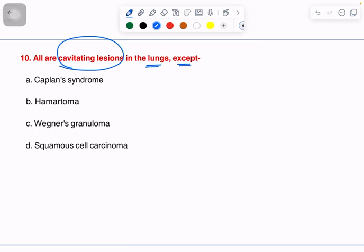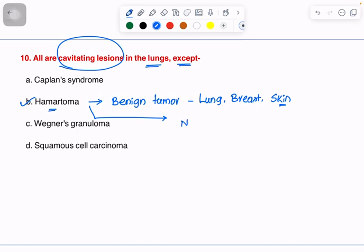All are the cavitating lesions in the lung except. The options are Kaplan syndrome, hamartoma, Wegener's granulomatosis, squamous cell carcinoma of the lung. So which among the following is not the cavitating lesion? The one which is not the cavitating lesion is the hamartoma. So what exactly is the hamartoma? Hamartoma is a benign tumor. It is a benign tumor of the lung, a benign tumor of the breast, and a benign tumor of the skin. And in patients with hamartomas, there is no cavity formation.